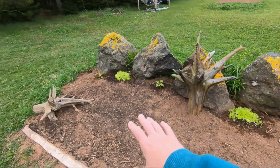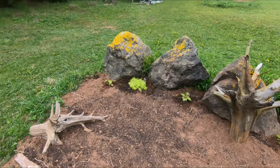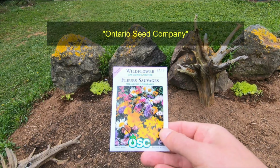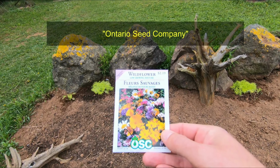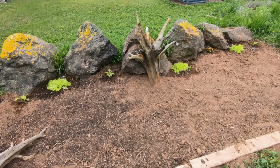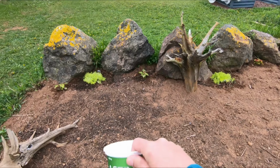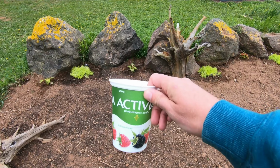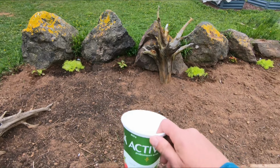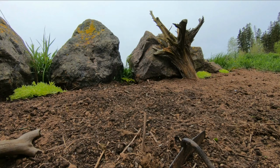The plan today is to fill this with wildflower mix, and this is what I have here from OSC Seeds. It's a low growing mixture, so I have 3 packages of these, and what I'm going to do, it says for better coverage, is to kind of mix them with sand and spread them out. So I'm going to get some sand from the garden, crumple it up so it's nice and fine. It's just a medium to help distribute the seeds more evenly. So I'll get that worked up.